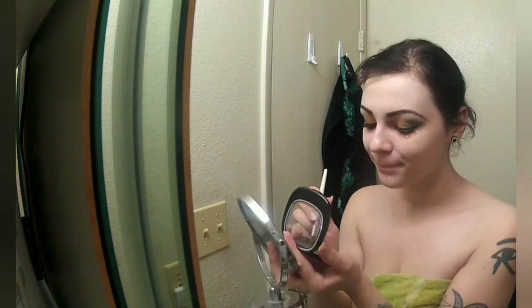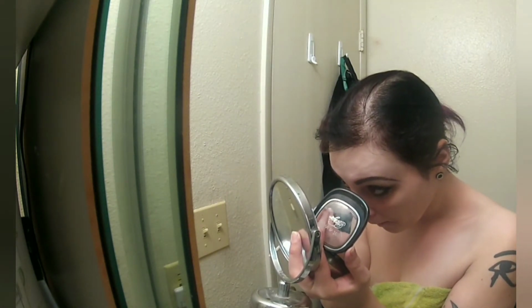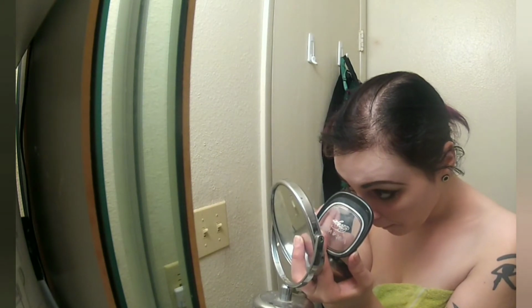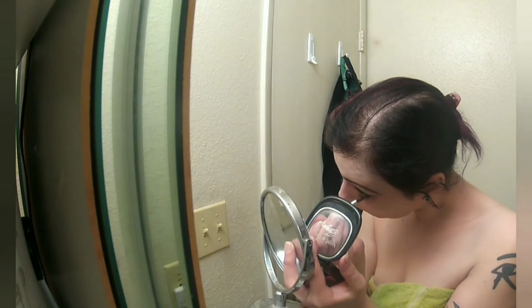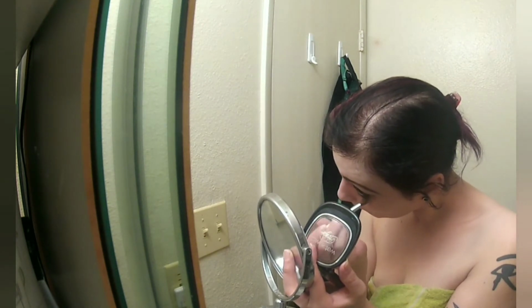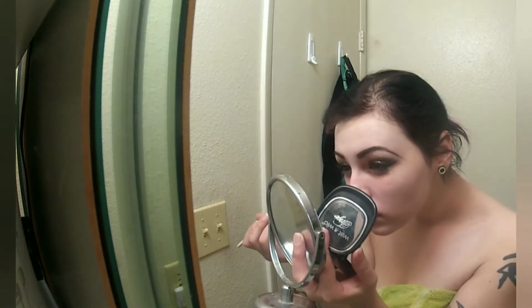Alright, did I say that I was obsessed with this gold sparkle stuff? Because yeah, I'm obsessed and I'm diving back in. Using some more and probably using some at the bottom of my eyes for whatever reason. Just more gold sparkle in the corners, I guess.